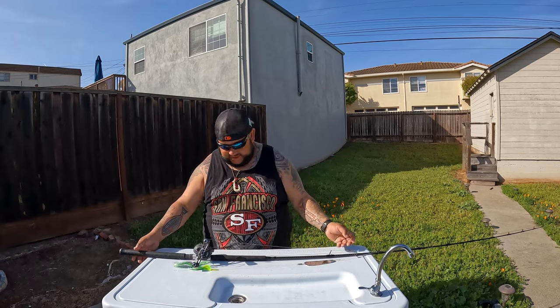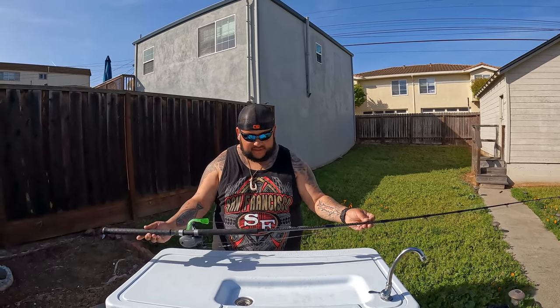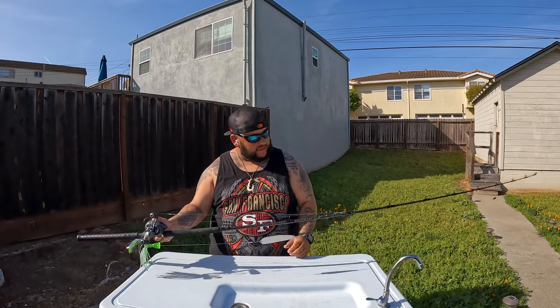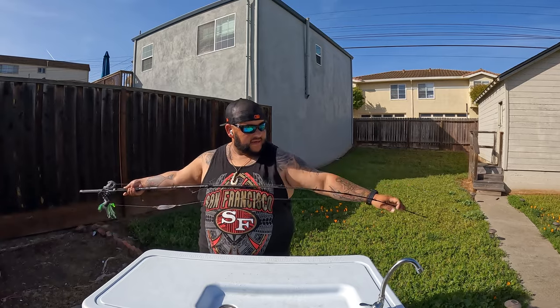So, all right, real quick, guys, I forgot one more rod. This is another one of the Okuma Monterey's. This is the 801 Medium Plus. It's a little lighter. It's a 12 to 25 pound rod. A lot softer tip, like I said. You want a soft parabolic tip so you can get all that action.